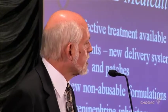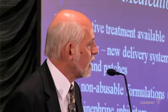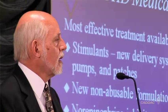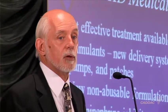The second disadvantage is that it doesn't work quite as effectively. The degree of improvement you get is a little bit less than what you would get with a stimulant. It still works for 3/4 of the people who take it, but the degree of change is not quite as much. The upside, however, is that we don't see as much emotional blunting as we saw with the stimulants.